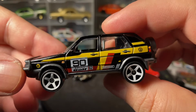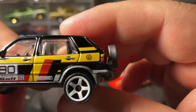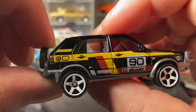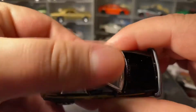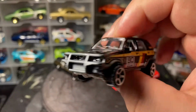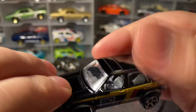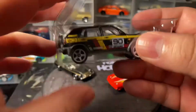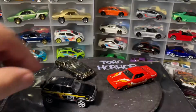This one's really cool. 290 Rally Golf G2. It says Matchbox. It has the BW symbol. It's got a wheel on the back, extra. It's actually a 4-door too. It's pretty cool. Looks very rally style. I like the front, this little bumper thing. And I like the white wheels too. Yeah, this one's really cool. I wonder if this one fits in this one. Yeah, it fits good. Yeah, I like this little rally one.